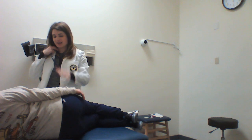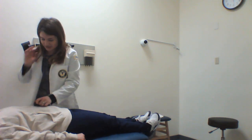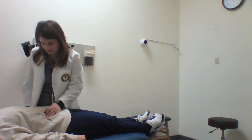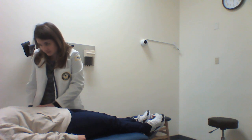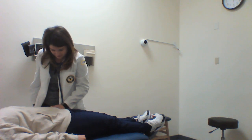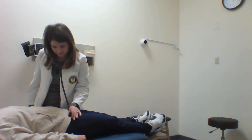Okay, so back to your abdomen. I'll have you lay on your back. So now I'll listen to your aortic artery, your renal, and your iliac, and then your femoral. And those are regular rate and rhythm.